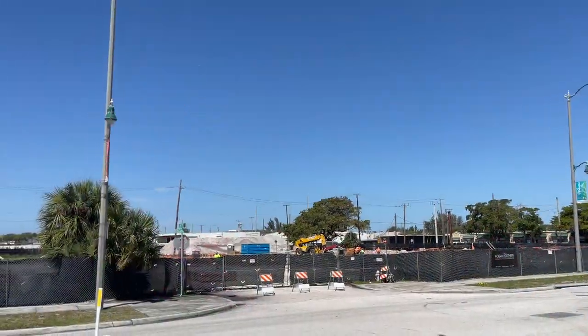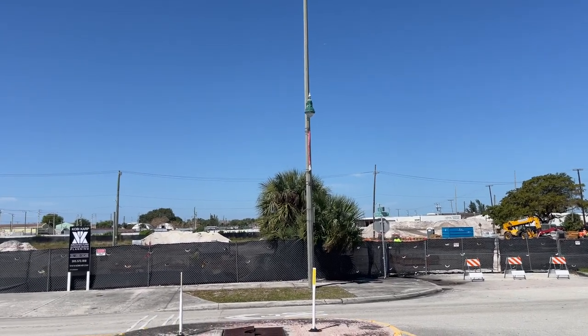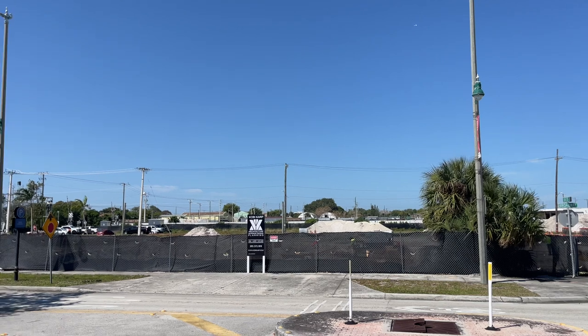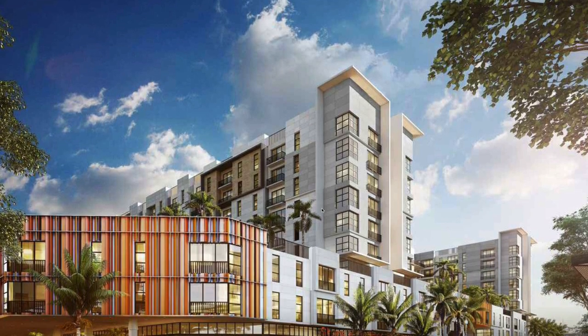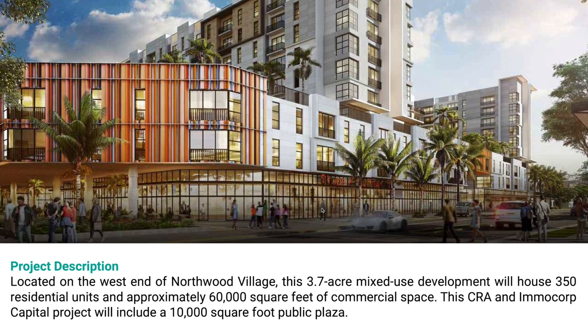Now, the city of West Palm Beach is taking notice of the popularity that is growing in Northwood Village, and they decided to expand on that idea. So let's take a look at what's coming new in Northwood Village. Here's the rendering of what the district at Northwood can potentially look like. So if I scroll down here, it's going to be a beautiful space that's going to be filled with residences. And if I scroll down here, it's going to be located on the west end of Northwood Village, as you can see in the video.